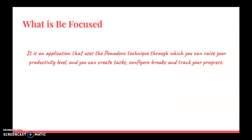So what is BeFocus? It's an application that's used for the Pomodoro technique, through which you can raise your productivity level, and you can create tasks, configure breaks, and track your progress.